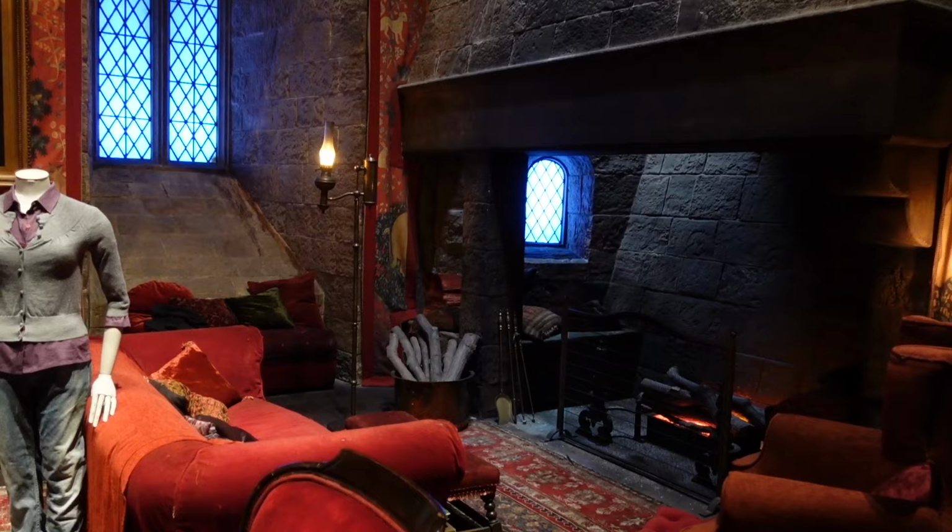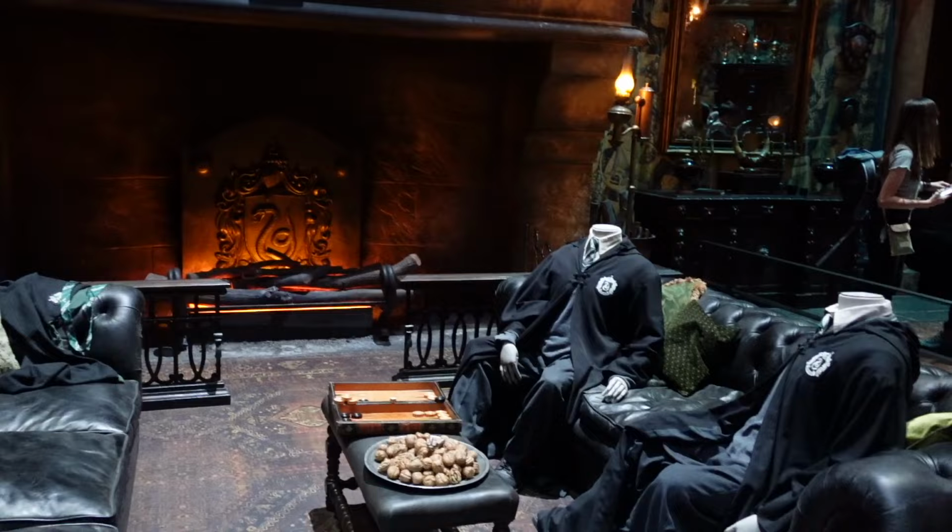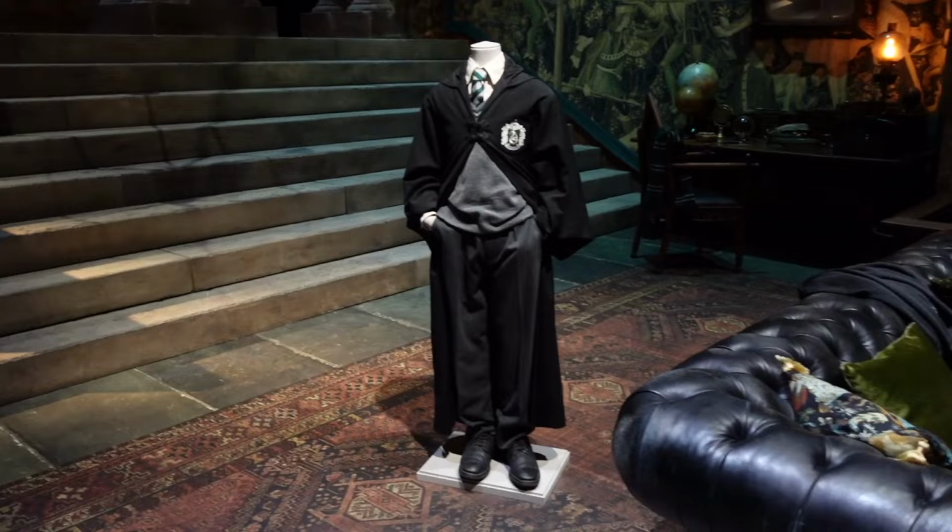All right, let's go to the Slytherin common room. We've got Draco. My father will hear about this. And then we've got, I think, Crabbe and Goyle, maybe? I'm sure the signs probably are telling me, I'm just guessing. But let me give you a close-up. Here is the Slytherin fireplace. You've got their chairs, very dark academia vibes. And then you've got little young Draco.